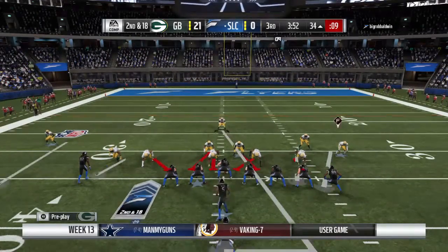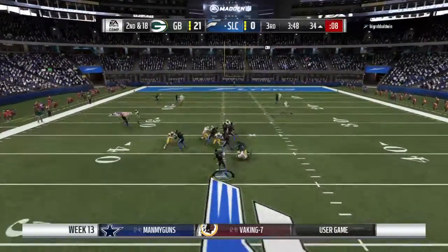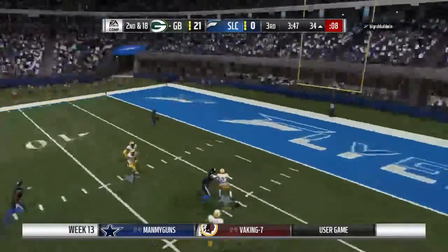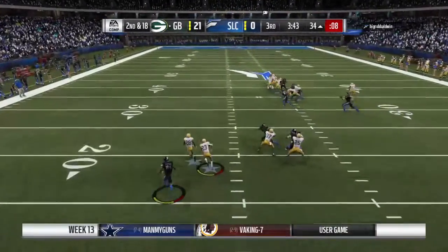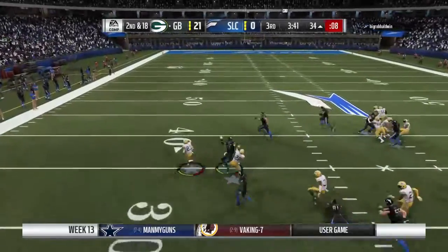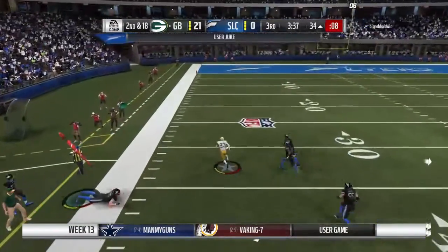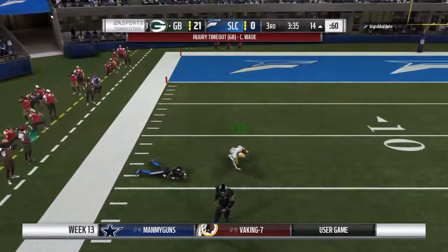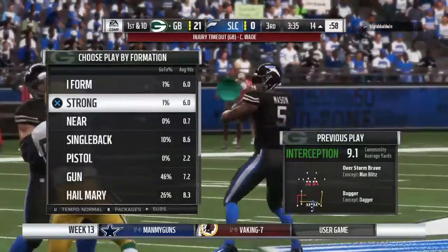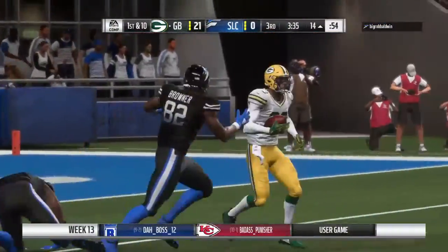Ohio! Operating from the gun. Mason. A battle for it, and it's intercepted. Picked off by Jair Alexander. Gets around him. The Red Sea parts, and there he goes. And they will finally get him, but not until he's all the way down inside the 15-yard line.